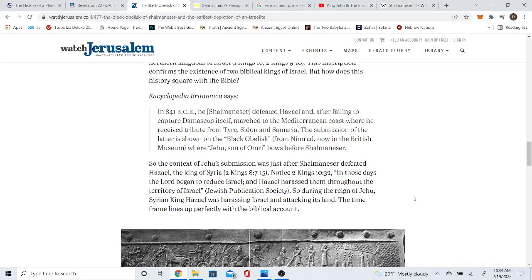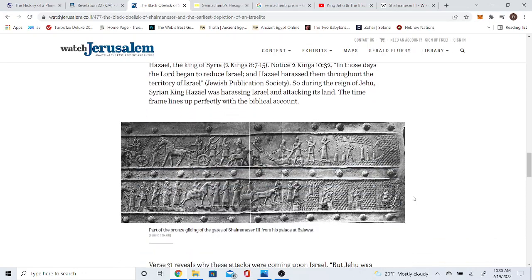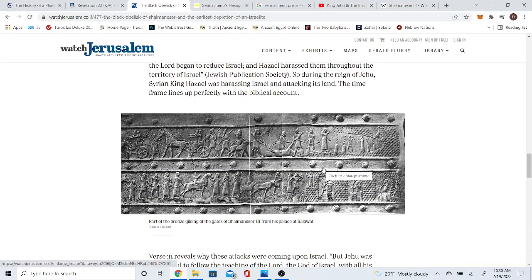So the context of Jehu's submission was just after Shalmaneser defeated Hazael, the king of Syria, in 2 Kings 8:7-15. Notice 2 Kings 10:32 says, "In those days the Lord began to reduce Israel, and Hazael harassed them throughout the territory of Israel." Jewish Publication Society. So during the reign of Jehu, the Syrian king Hazael was harassing Israel and attacking his land. The time frames line up perfectly with the biblical account. And we see another image depicting Shalmaneser and his army.